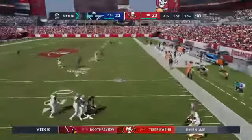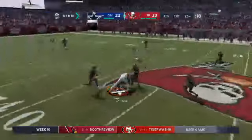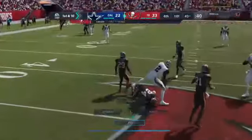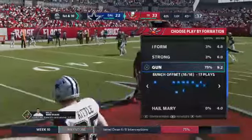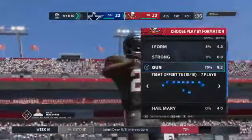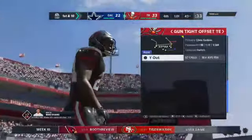Escaping the pressure right. And this is intercepted, and that should do it. Picked off right around the 43, and to the 43. So down inside the 45 to the 43-yard line. That's where they'll take over.